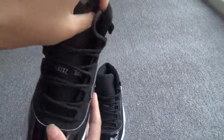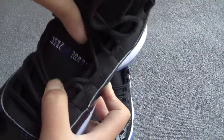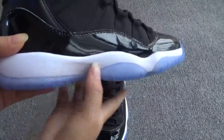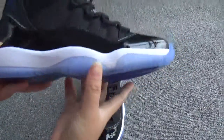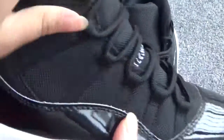Very high quality, and you can see the logo and the letters. Okay, the side, the pattern, oh, very shiny, and the midsole. It's white and the blue pattern. Cool. Wow. It's a little translucent. And this part, very high quality. Wow. And the shoe lock, very special.